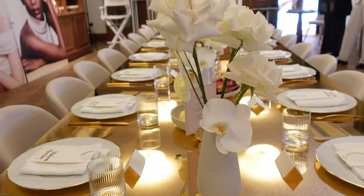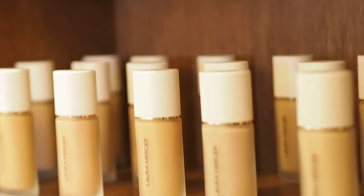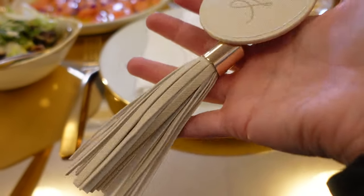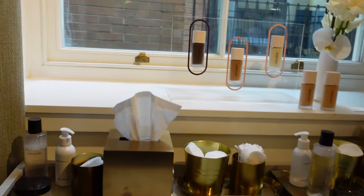Then I had to leave Maz because I had to get to my next appointment, which was across town to the Laura Mercier event. This was to celebrate the launch of the Real Flawless Weightless Perfecting Foundation. Upon arrival, we had our personalized little keychains, and there were makeup artists on hand to do a shade match for you. I believe there's around 32 shades available in this foundation.